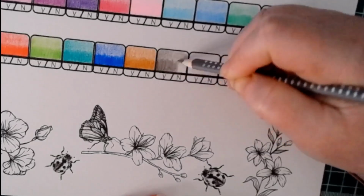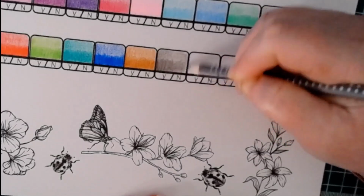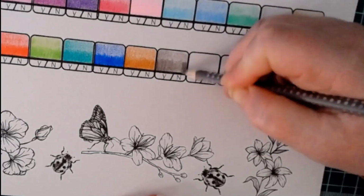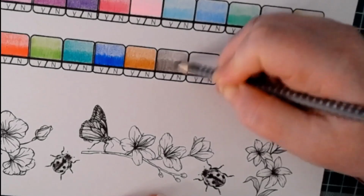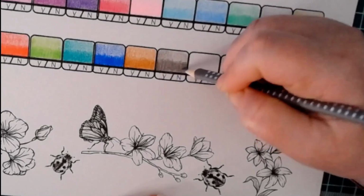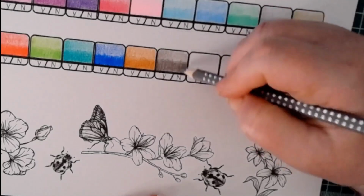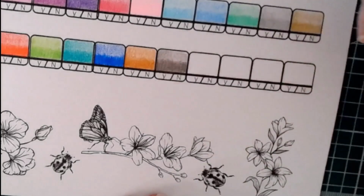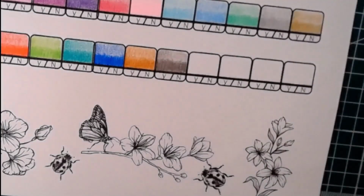All right, and we're almost at the end of the swatch. We've got our black left to go. Just going to get that deep color in there. And as you can see, as I deepen that color and put a little bit more pressure on it, the deeper the color, the more brown you can see. All right, and then the last one is, of course, our black.